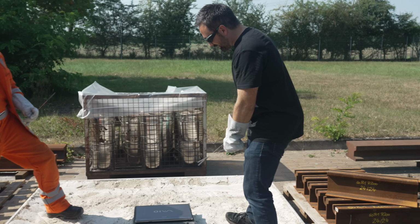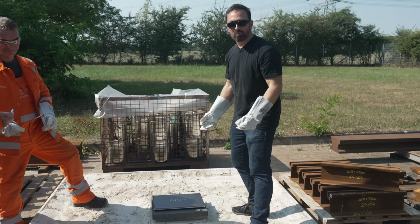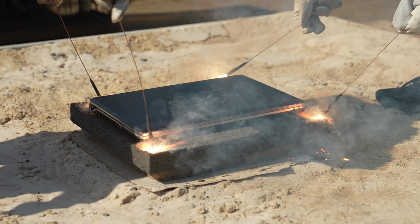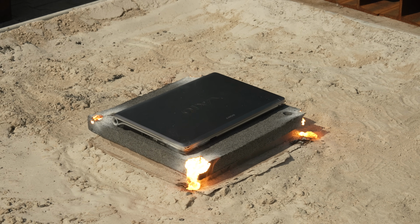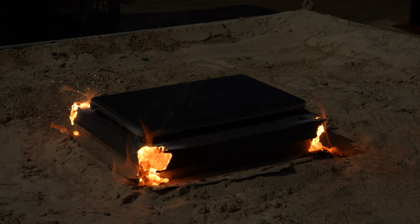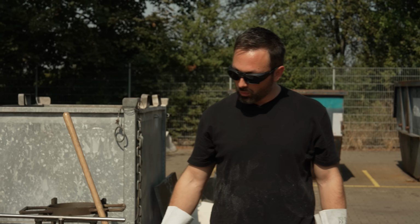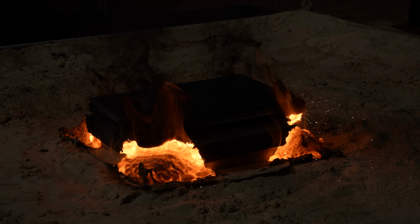I am going to light this thermite tile in all four corners, and it's going to generate heat for about 10 minutes, and we'll see what it does to this laptop. All right, let's light it. Ooh, I like this. See how it's oozing? Whoa. It's a totally different effect. Whoa. Yeah, that's getting hot. It's getting to the laptop now.